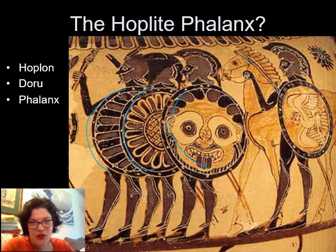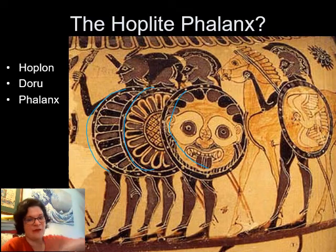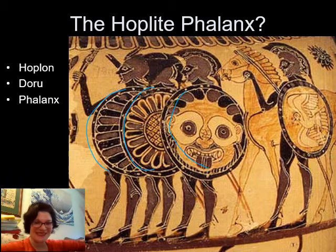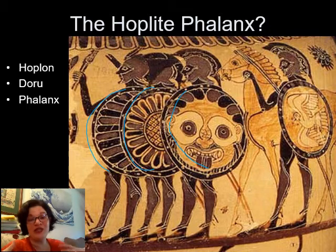The final thing that we look for when we're identifying a group of soldiers as members of a hoplite phalanx is the doru. Are they using a thrusting spear that will allow them to attack while maintaining this overlapped shield formation? Because when your shields are overlapped like this, swords aren't a great way to attack. You kind of can't reach above and below. You're going to hit somebody when you move laterally. So while they are wearing swords, the swords are for the end stage of battle when you've broken through the enemy line and you're in the cleanup phase. Your sword is your personal protection.